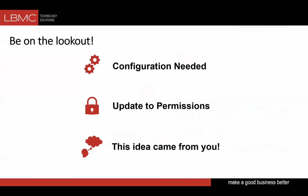So let's be on the lookout for a few icons that I've got throughout this presentation. The little gear icon means that there is going to need to be some configuration done in order to utilize this new feature. A little lock is going to mean that we need to update some permissions. And this little thought bubble down here means that this idea came from you.